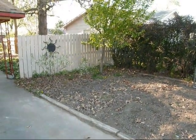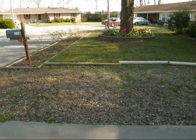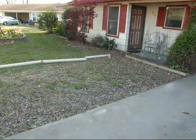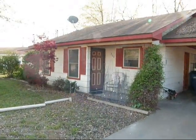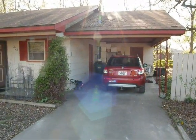That's the main one. And then over here, I need to till that one back up again. There's the house. And you can see the trim matches the car perfectly.